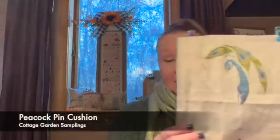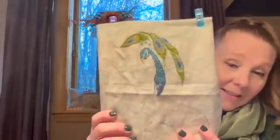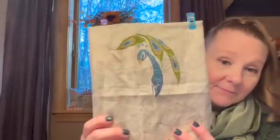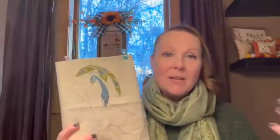Got it started. Let me just say, guys, the neck of that peacock, it is no joke. There are a lot of color changes. So what I was doing is, you can kind of see right here, sorry for the confusion, I've got a piece of thread parked here, and I've got this one parked, and I keep alternating between the two so that I'm not going to get confused.